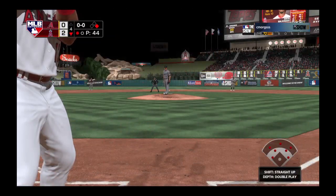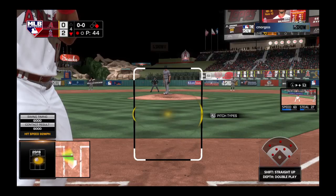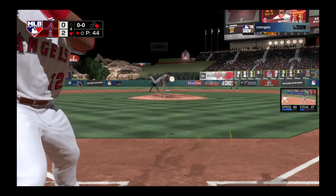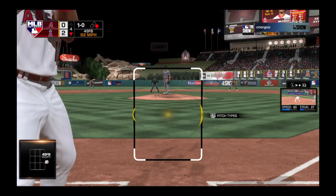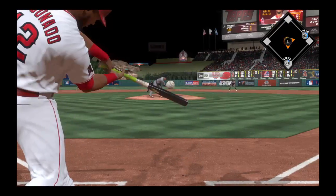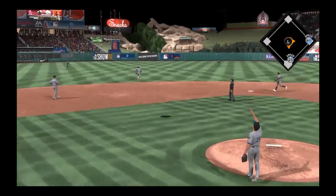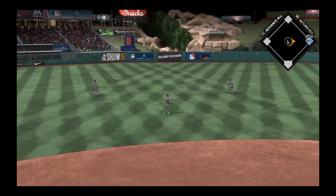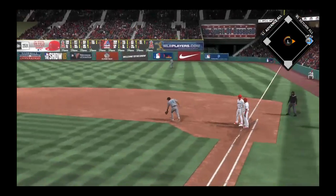Ready for another chance? Martin Maldonado. He's 0 for 1 thus far. First delivery to him on the way. Just off the outside, and it's 1-0. Simmons stands at first with 1 out. Swung on and lifted in the air to left center. Ahmed has a play. And he brings it in for the second out of the inning.